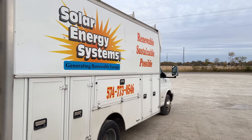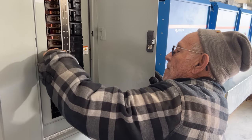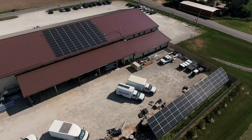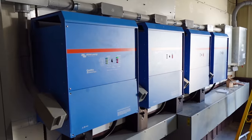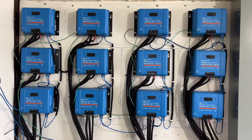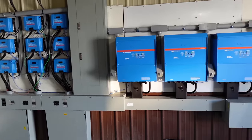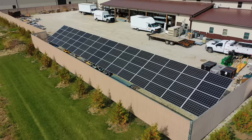Their site is fully off-grid. When I was there, they were just putting in some final tweaks before moving 16 lithium batteries to a new dedicated power room. Along with additional solar on the roof, it's now connected to 4 10kVA Quattro inverter chargers, as well as 12 MPPT solar charge controllers, keeping their offices, workshops and showroom powered 24/7. Definitely does feel like we are grid tied. You never see lights flicker, everything's so seamlessly on all the time.